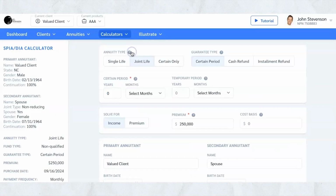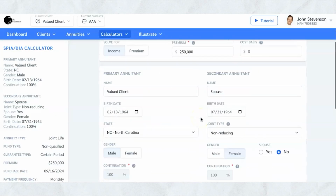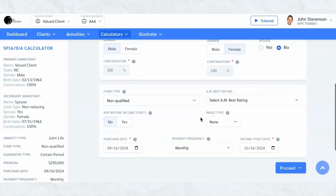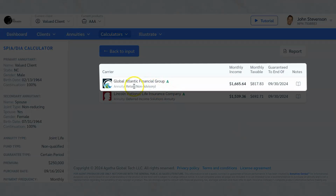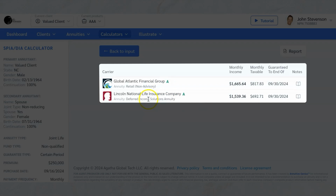So go back here. Now we're thinking, you know what? I want to fund this now, but I don't want to take income for, I don't know, 5 years. Okay. Same numbers, same 250,000. But now this is a joint payout. Okay. Goes from 1,200 to 16. So we're going up another $400 a month. That's pretty good. Okay. Followed by Lincoln National.